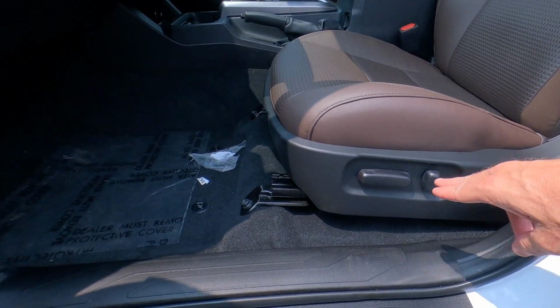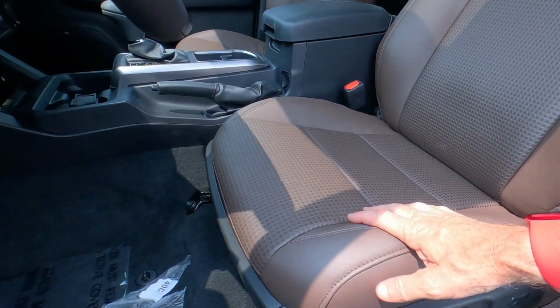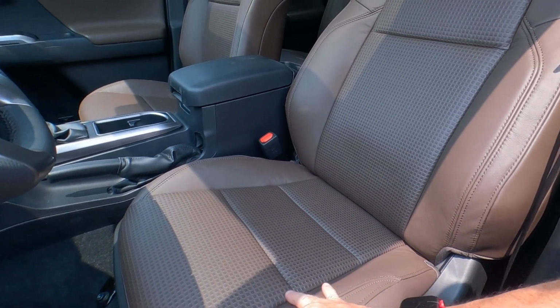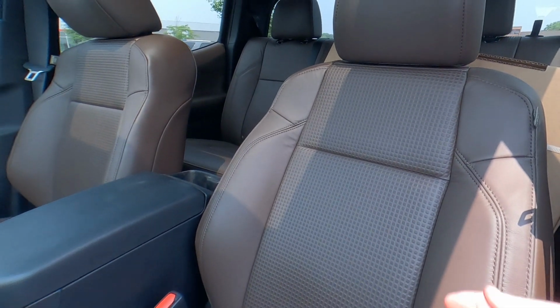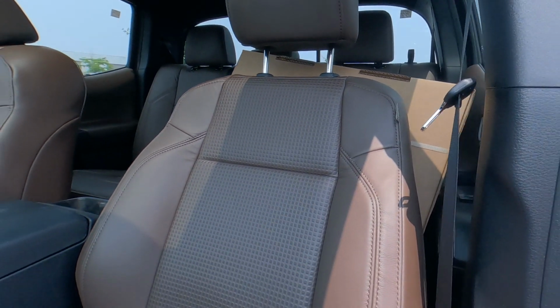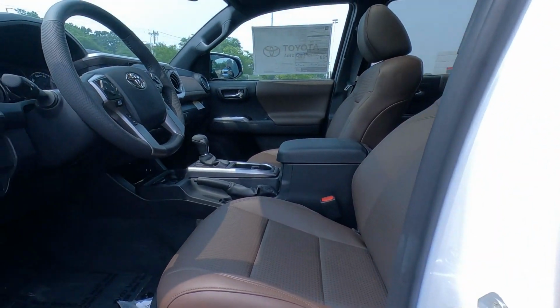Here's your seats, full power seat, power recliner, power lumbar support. Nice, comfortable seats. And they're kind of textured because sometimes this soft tech and leather can be slippery, so they textured it for off-road driving. Height adjustable headrest, height adjustable seat belts. Side airbags built right into the seats, so they slide back and forth with the seats.